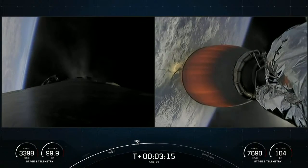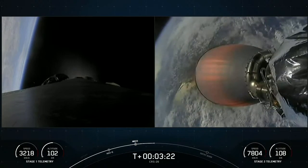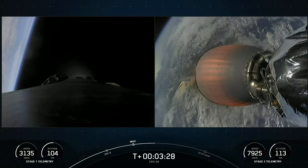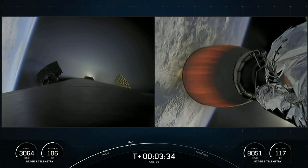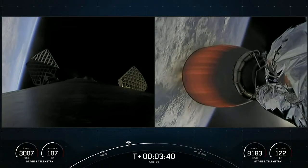Stage 1 boost back shutdown. And there's that call out, and the boost back burn has shut down on the first stage. That is the left-hand screen. That's a view of the first stage there. On your right-hand screen, a view from the second stage looking at our MVAC engine. And you can see on your left-hand screen, the grid fins are deploying on that first stage.